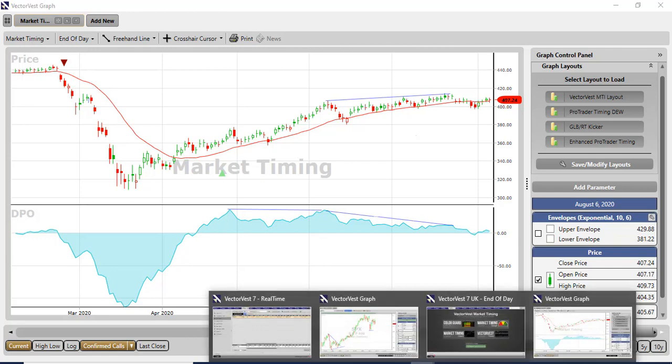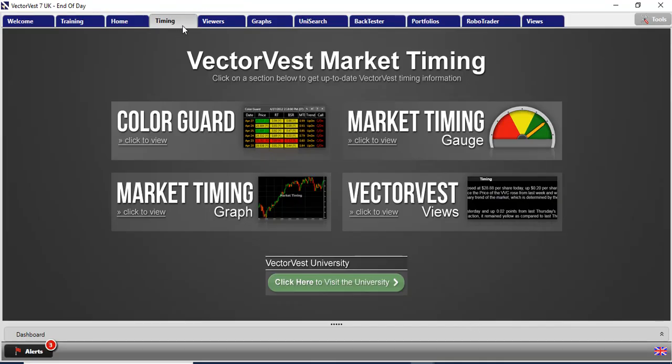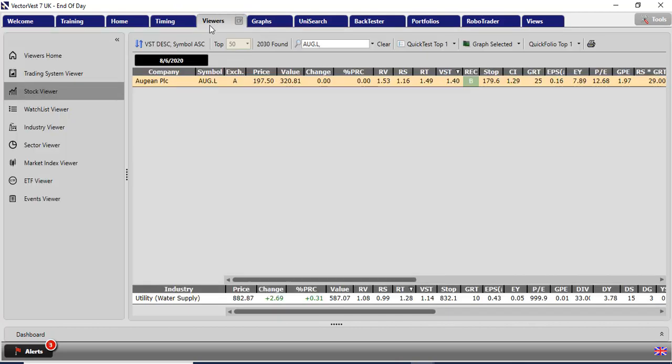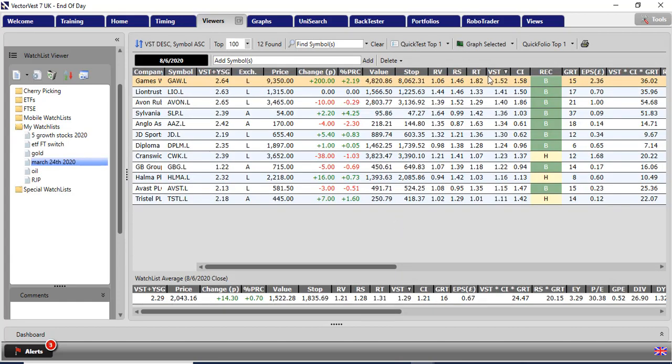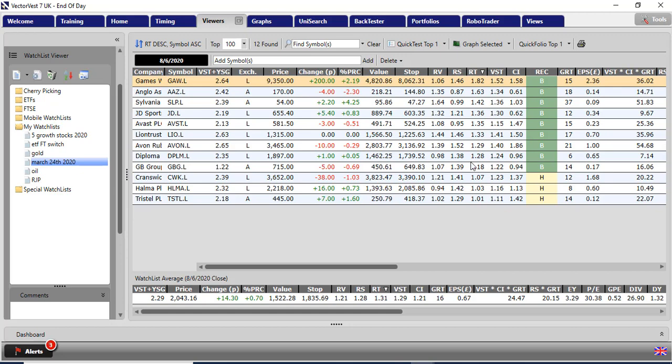So let's just have a look at the UK portfolio, and if I go to viewers and go to watchlist viewer, and there we go, and always resort those by RT, and that brings the best performers to the top and the worst performers to the bottom. GAW is going strong, and somebody emailed me earlier to tell me that it was back up again today. AAZ has had a good run, folks, but gold, if gold comes back, it'll come back with it.